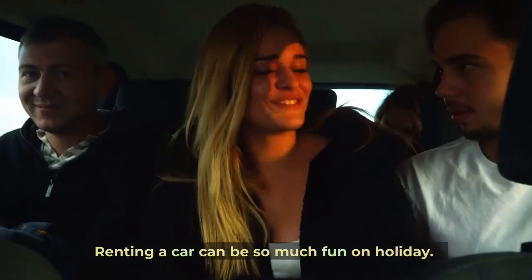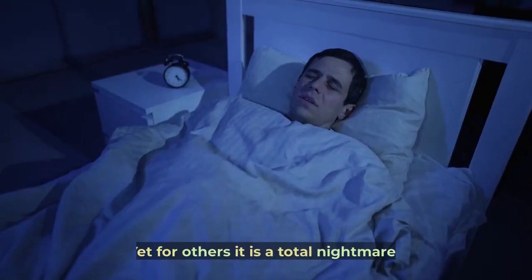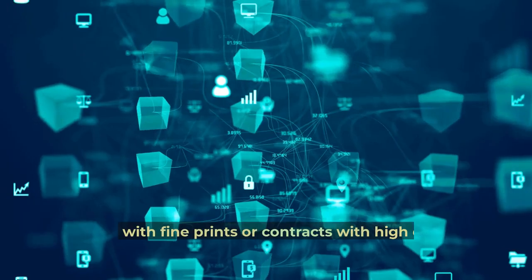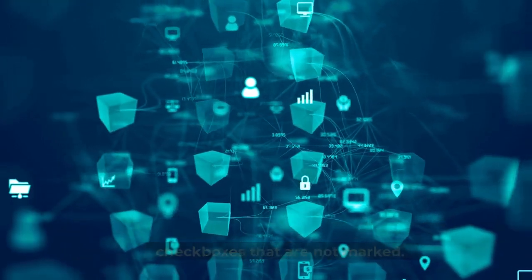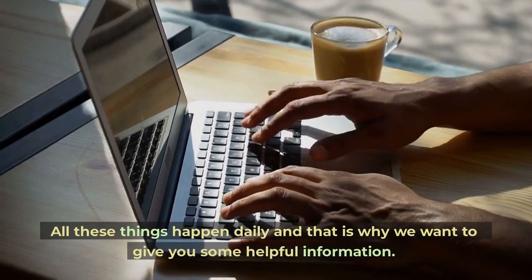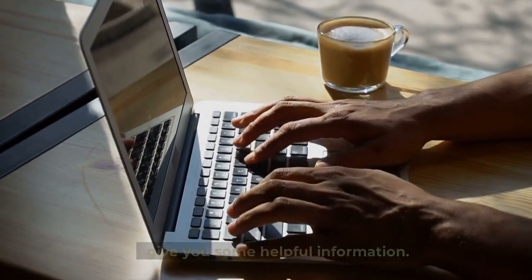Renting a car can be so much fun on holiday. Yet for others it is a total nightmare. Contracts with fine prints, or contracts with high excess, or checkboxes that are not marked. All these things happen daily, and that is why we want to give you some helpful information.